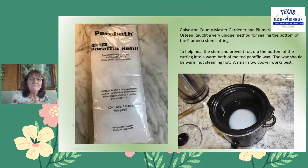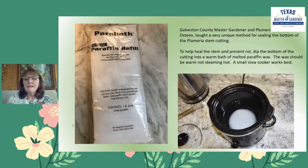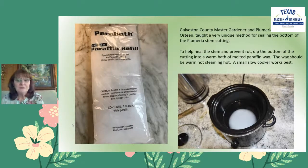You melt the paraffin, which you can buy on Amazon, into a small crock pot. The small crock pot is usually used for hors d'oeuvres at Christmas time and Thanksgiving, and we just have a designated crock pot for this purpose. You melt the paraffin into the slow cooker, and you don't want it boiling hot. You just want it lukewarm. And that white glob at the bottom is unmelted paraffin.